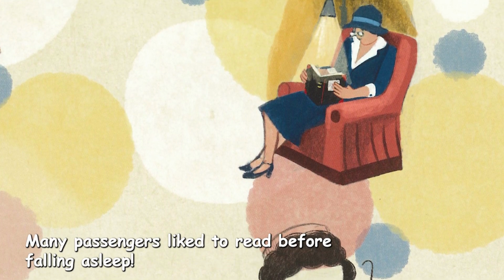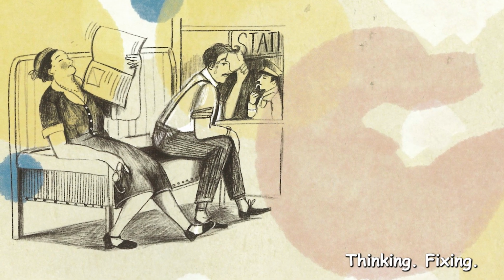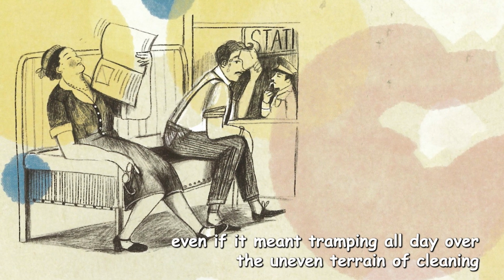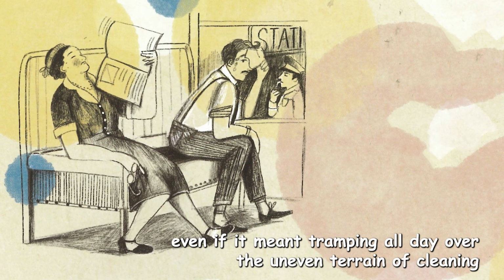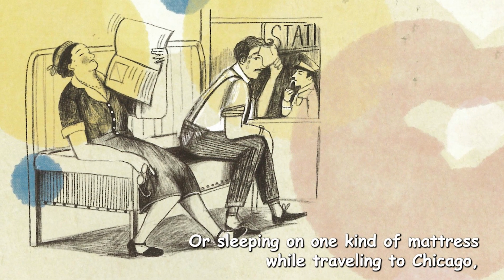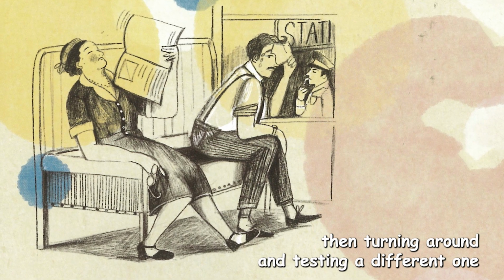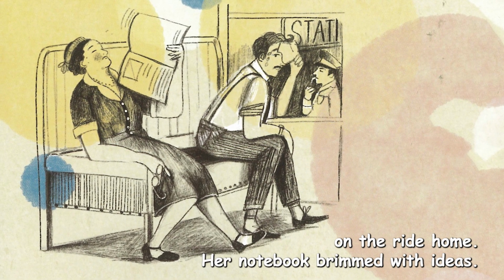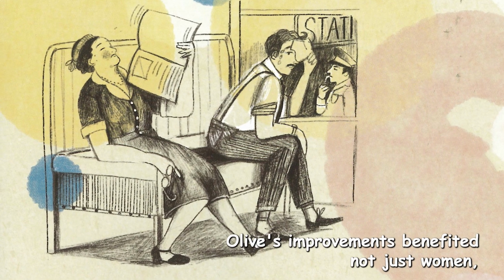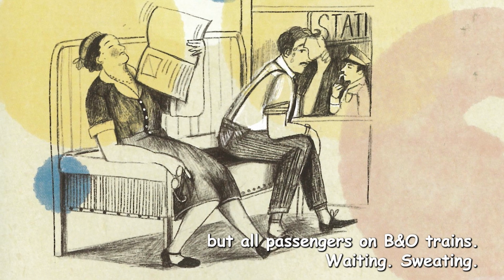Many passengers liked to read before falling asleep. Thinking, fixing. Olive enjoyed finding and solving unique problems, even if it meant tramping all day over the uneven terrain of cleaning and storage yards, or sleeping on one kind of mattress while traveling to Chicago, then turning around and testing a different one on the ride home. Her notebook brimmed with ideas. Olive's improvements benefited not just women, but all passengers on B&O trains.